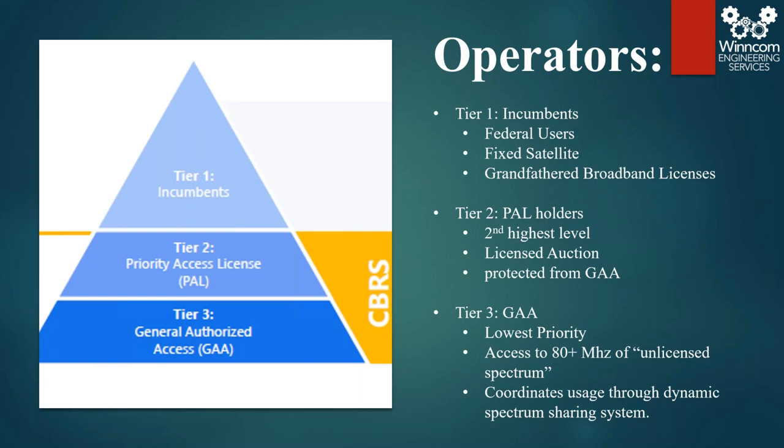So why are the tier ones important? For the incumbent users, they paid for a license, and that license expires in X number of years. When that license expires, then they have to go on to whether it's going to be tier two or tier three. But for now, the FCC is going to hold up their license and say you can have it.